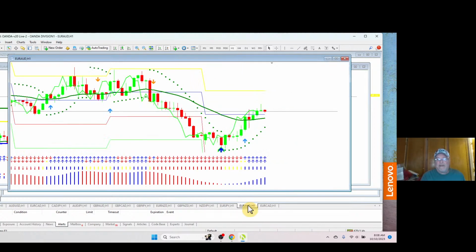And that'll be today. The Euro Aussie made a 1 hour buy. I really didn't have a chance to get in except for right there. That low is 64.44. That low is 64.648. So that's basically about a 21, 24 pip risk. Pretty close to the max that I want to use.